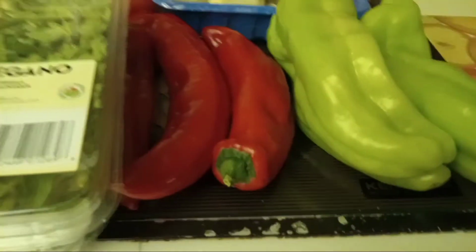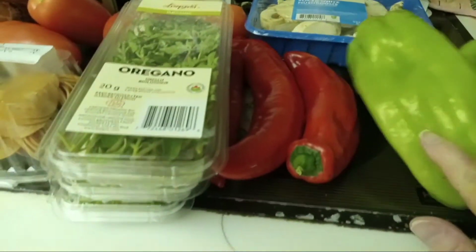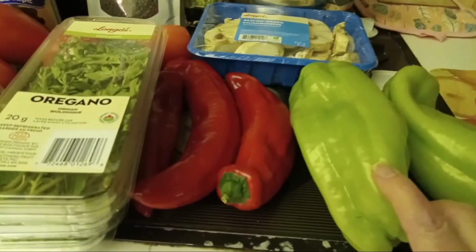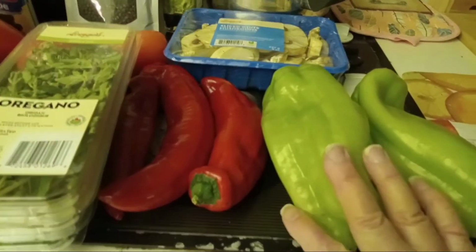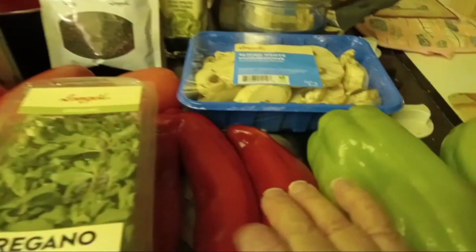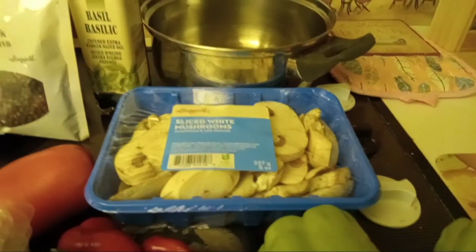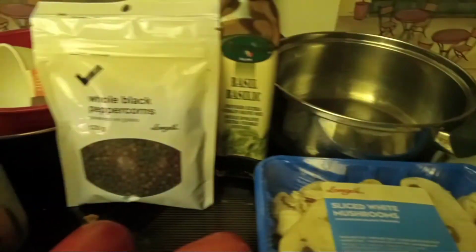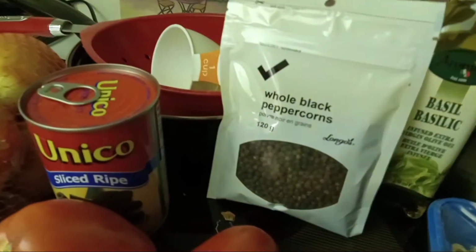So I managed to go for some smaller peppers this time, because I know that they're quite heavy for the pizza, and I wanted to make sure I get them a little bit smaller this time and try that out. So I got the green ones and the red ones, and they're sweet. And then I got more mushrooms. Yes, I'm going to turn into a mushroom one of these days. And you know, I'm so out of black pepper, if you can see that. So I decided to pick up more.